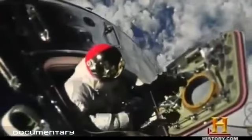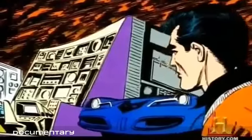We have a liftoff. As the 1960s ushered in technology that fueled the space race, Batman stayed a step ahead with advances of his own.